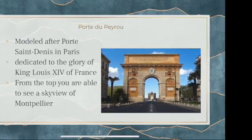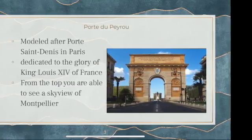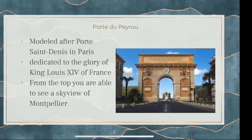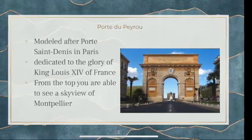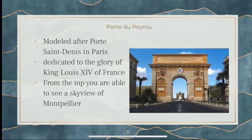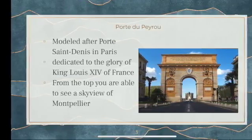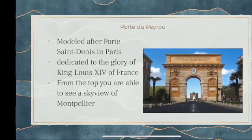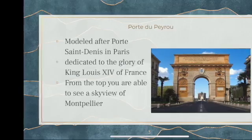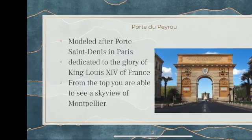The first place we will be looking at is Port de Peru, a place that is rich in culture, as it was modeled after Port Saint Denis in Paris. It is dedicated to the glory of King Louis XIV of France. From the top, you are able to see a sky view of Montpellier. It was built by Francois d'Orbay, and molded into the infrastructure are major stages of his reign. His reign being King Louis XIV, as Francois d'Orbay really admired the king.